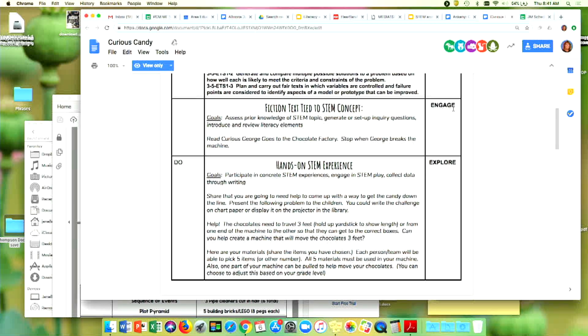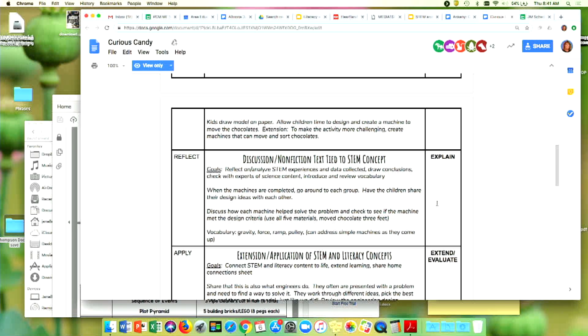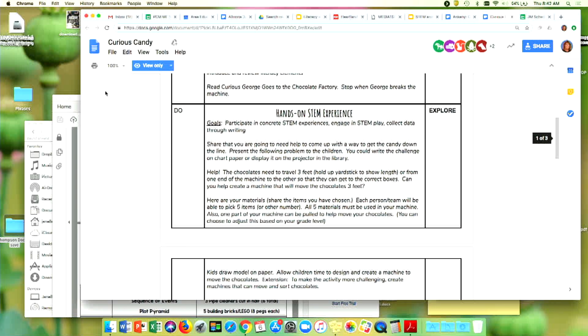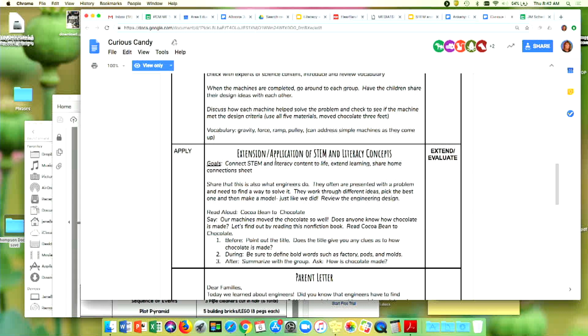So they have the engage. I think this is the 5E lesson. Engage. They have then explore, explain, extend, and evaluate. So when you think about building a lesson, those are the 5 E's we want to think about when we're building our STEM lesson. But they also have on this side, what are they going to do, how are they going to reflect, and how are they going to apply.